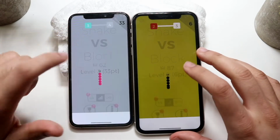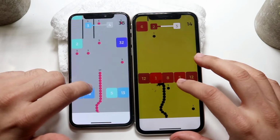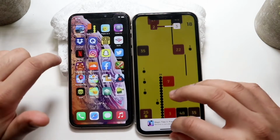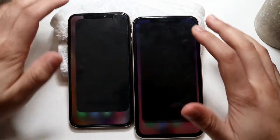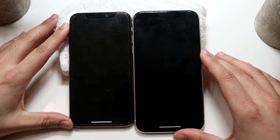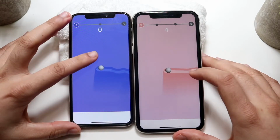And the iPhone 11 is slightly faster just by a little bit than the iPhone XS. The XS did glitch up a little bit there though, not a big deal. But you can see gameplay wise, they're about the same except for the little glitch on the iPhone 11. Let's go ahead and do thank you, 3, 2, 1. And I thought I clicked on it, but I didn't. And the iPhone 11 is the faster one. iPhone XS a little bit behind.